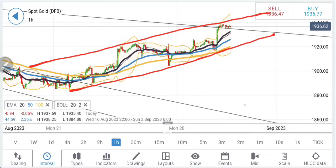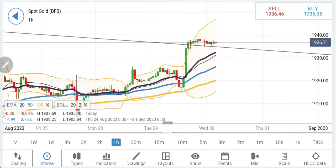But now 1940 is a bigger hurdle for gold, because 1940 is a great resistance. Previously it was a support. Now it is definitely going to be a stronger resistance, and hence only above 1940 we should buy. This is very clear. Now if you look at this, see, prices are divergent from the moving average. The moving averages are starting to diverge, which is a good sign for the bulls. You can see they're starting to climb upwards.